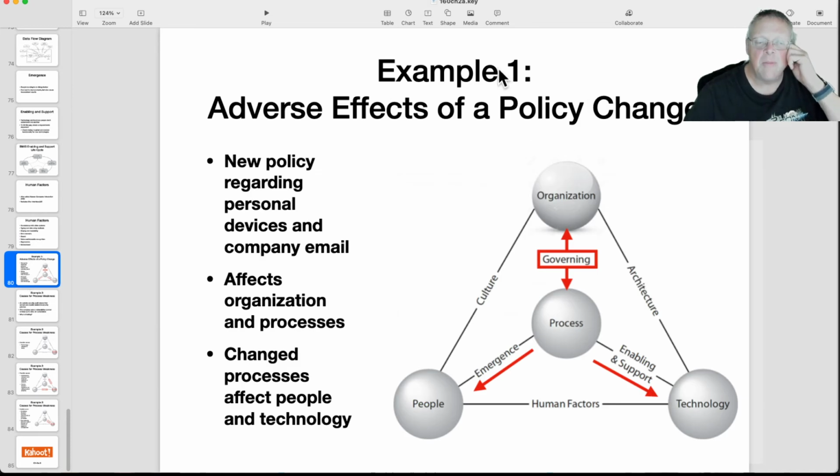And so here's a couple of examples. Suppose your company, the top organization, declares a new policy, like you can no longer read company email on your personal iPhone. That's their edict. They issue that, and that then affects the processes of the company. Now people who had a way of getting work done that involved using their personal iPhone can't do that anymore. And that now affects people, and it affects technology as people have to build some alternative. And so that's the issue.